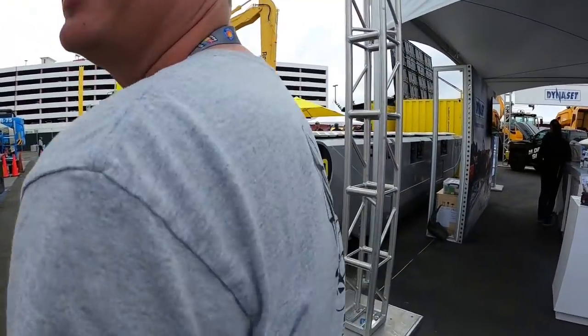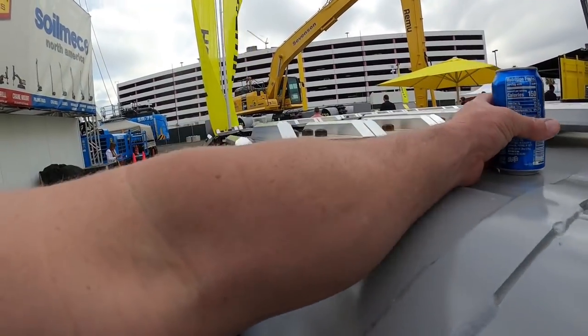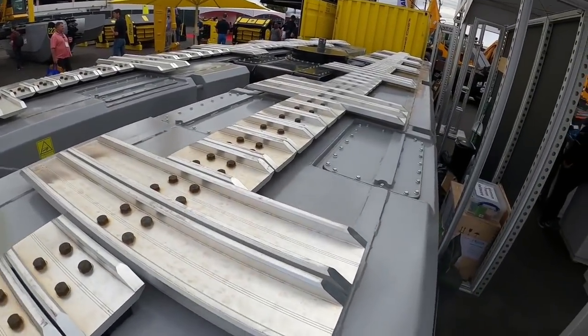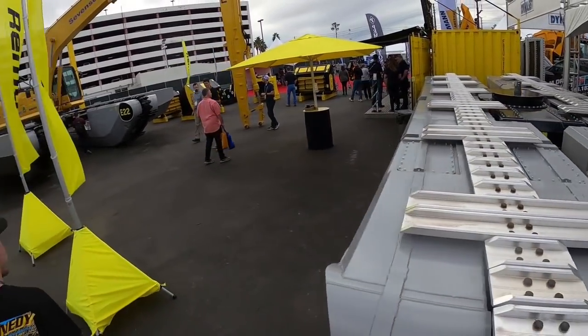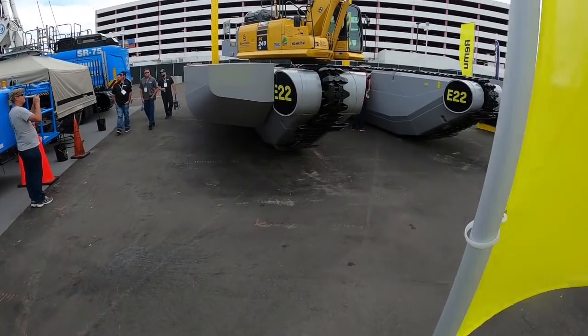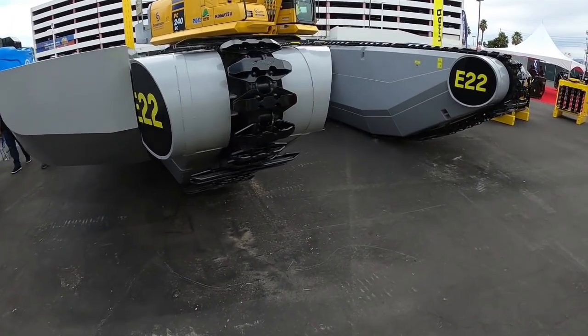It's got spuds on it. Aluminum tracks? Anything to make it lighter, huh? It's cool seeing them build that Monday. They're putting that thing together. Oh, yeah? The outside pontoons make it real balanced on them.